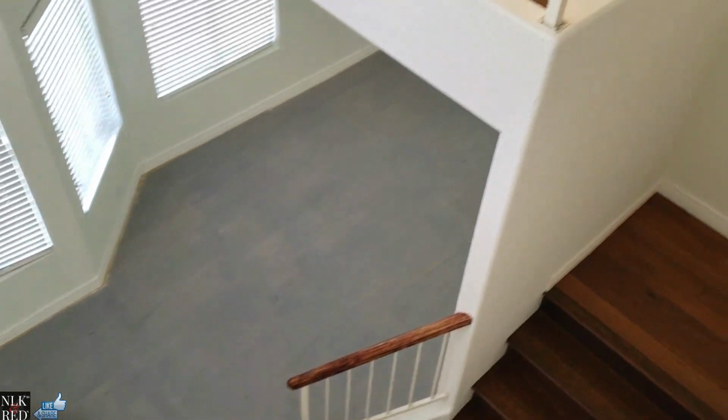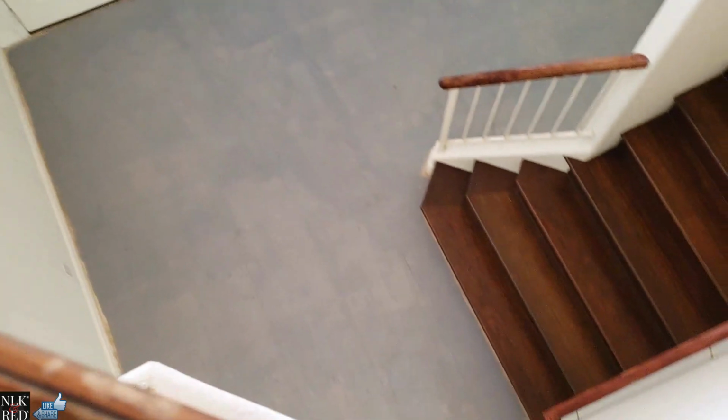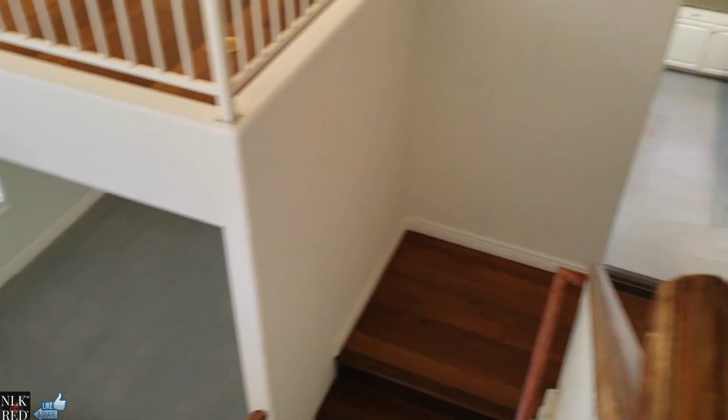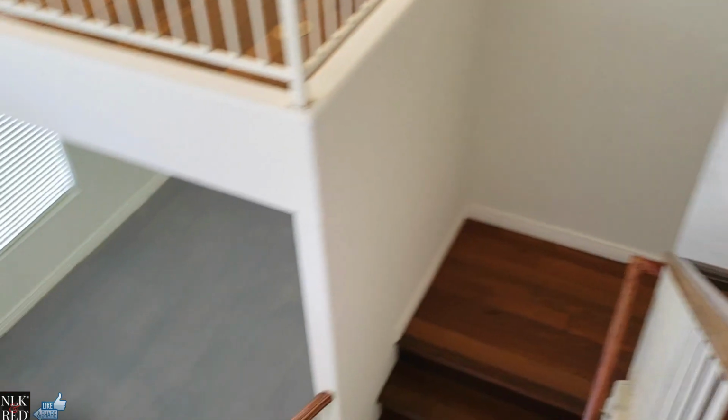Great floors. No, I'm joking. This is going to be all tile. It's going to be so sick. You wait and see, it's going to be amazing. This setup is so sick. I can't wait to show you guys the whole house.